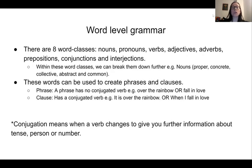So what does grammar actually mean? We're going to break it down so you can take it on a word level. There are only 8 word classes in the English language: nouns, pronouns, verbs, adjectives, adverbs, prepositions, conjunctions, and interjections. Now, within these 8 word classes, we can break them down further. So for example, nouns, you can have a proper noun, a concrete noun, a collective noun, an abstract noun, a common noun. Verbs, you can have auxiliary verbs, modal verbs, dynamic, transitive, intransitive, and stative. So you can break these down.